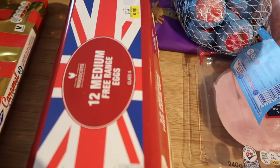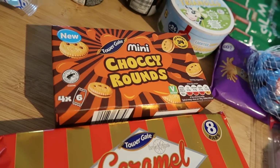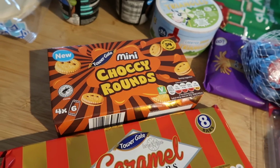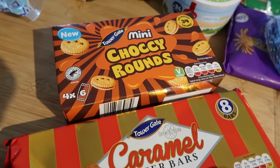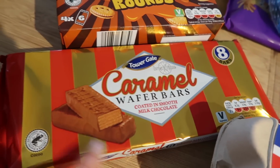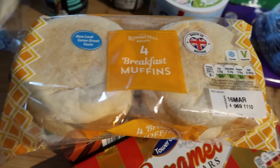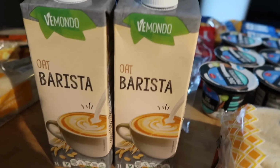12 free range eggs. I got some caramel wafer bars and I also got some chocky rounds. I got these for free, so if you've got the Lidl app, when you spend so much money and hit so many targets, you get free things now and again, and today was free biscuits, so I got those for free. I think they were like 99p. I think these are about 89p possibly. Got 2 packs of the muffins to go with the breakfast sausage, and then I got 2 of the barista oat milks for our coffees.